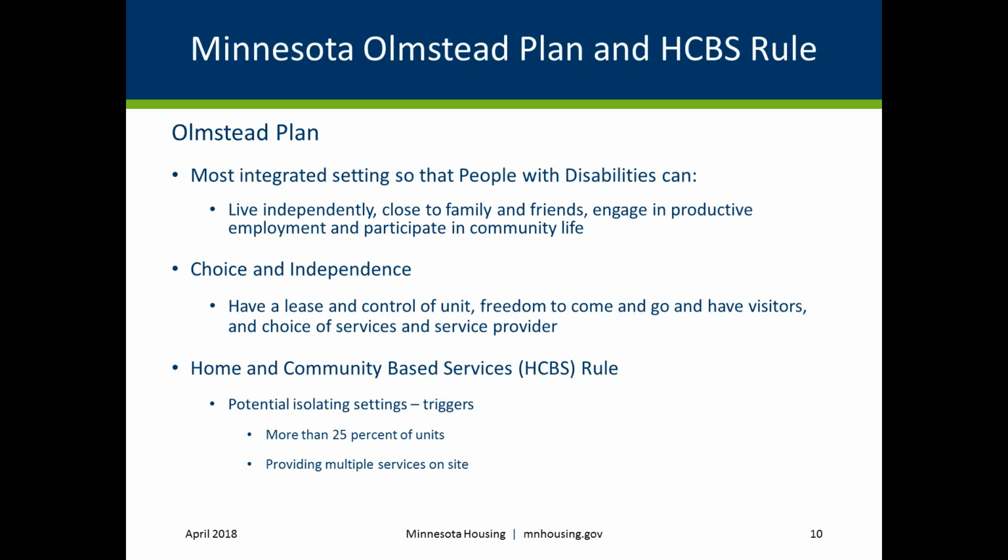The plan is a broad series of key activities Minnesota must accomplish to ensure people with disabilities are living, learning, working, and enjoying life in the most integrated setting. The key elements are choice and independence so that people with disabilities have the opportunity to live independently, to live close to their family and friends, to engage in productive employment, and to participate in community life. People should have as much choice and independence as possible.